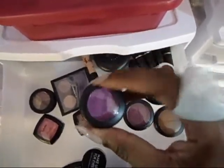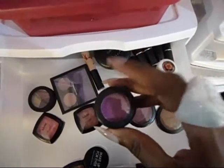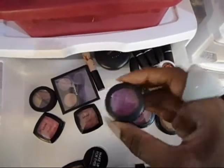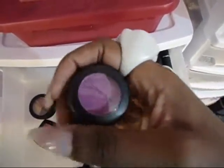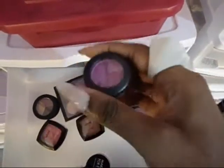This one is Purple Shower. I like this shade because it's a bright purple. You don't have to pack it on as much as Free to Be. It's definitely a bright, deep, very true purple shade. And I like it and I wear it a lot.